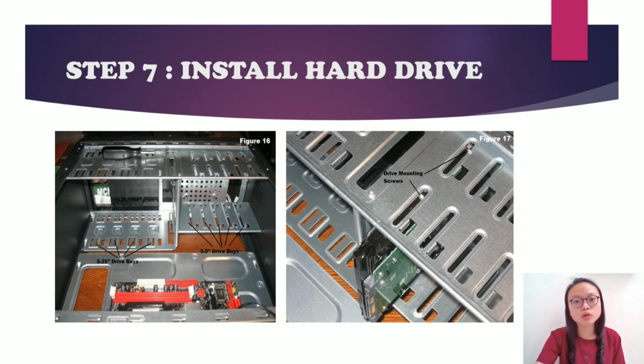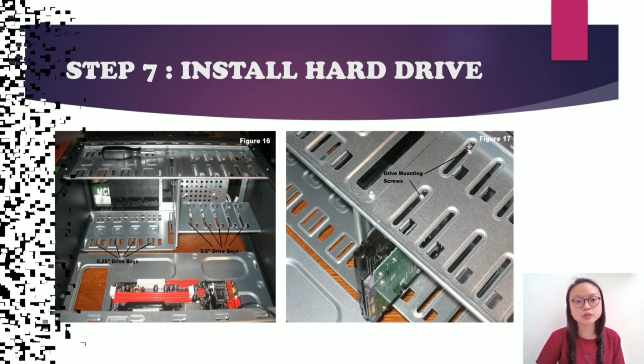To mount the drive, you need to find a 3.5 inch drive bay to install the drive. If you have trouble finding a place to mount the drive, consult the case documentation for suggestions. Then, slide the drive into place until the screw holes on the side are lined up with the holes in the case. Then, just install the screws.